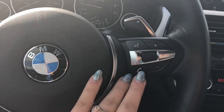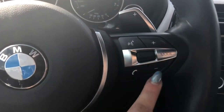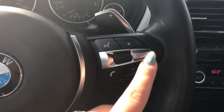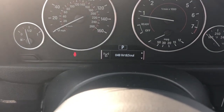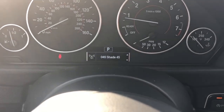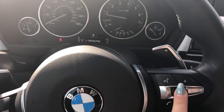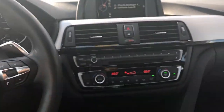You do have your voice commands, as well as the ability to do anything you can over here, but while driving and it being safer. So you have your calls, your volume mode. I can go through the stations over here. So I'm on XM radio. You see me scrolling through the stations. To select, I simply just press down here, and you will see an arrow, a little check mark up here with the name.